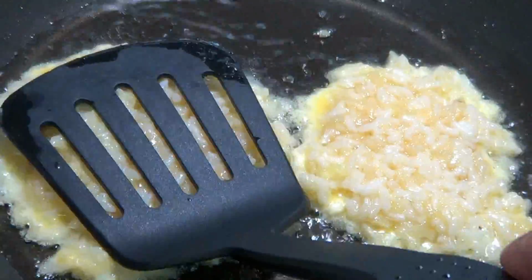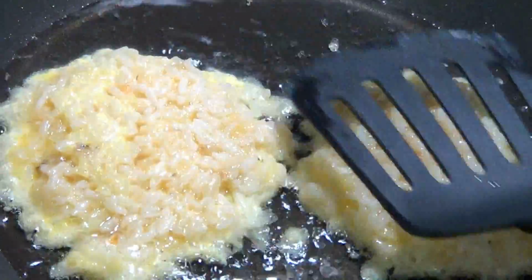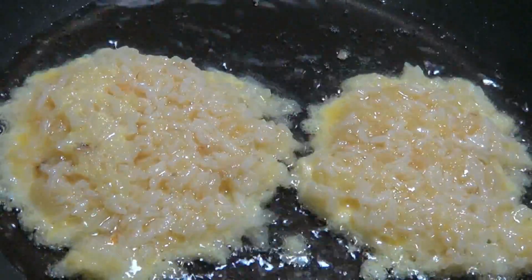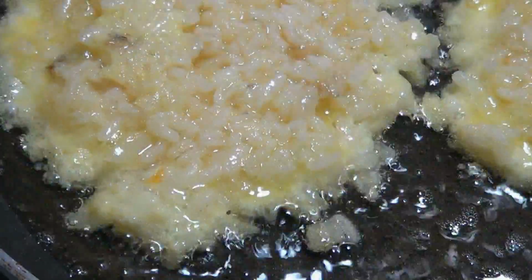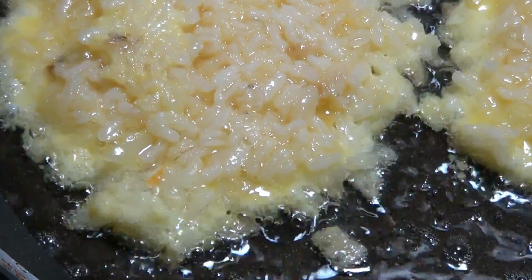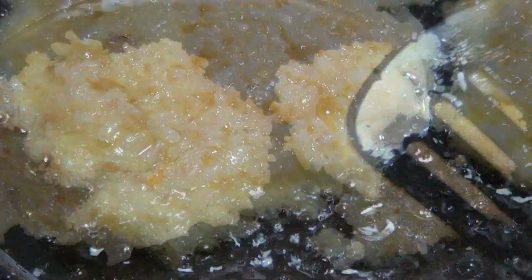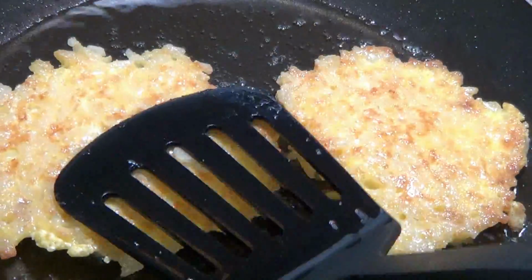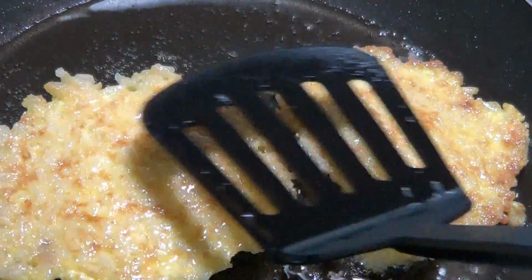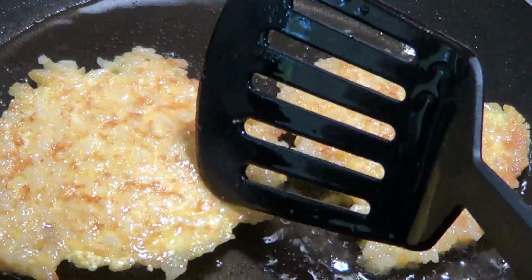It's very simple from now on. You just fry it on one side. When that is done, you simply flip it over, fry it on the other side. And that's it. You cannot get any simpler than that, right? In my case, though, I had 2 patties of leftover rice, using an egg to combine everything.